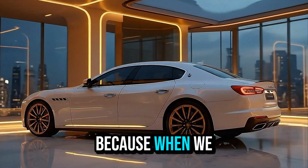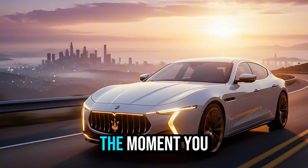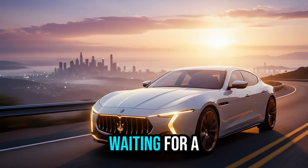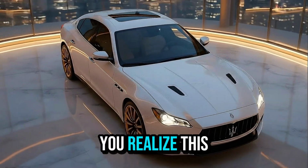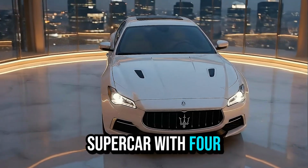Stay with me, because when we take it out for the performance test, that answer might surprise you. The moment you press the ignition, the Quattroporte comes alive like it's been waiting for a fight. The twin-turbo V8 snarls through the cabin, and before you even hit second gear, you realize this isn't a luxury cruiser pretending to be fast. It's a supercar with 4 doors.